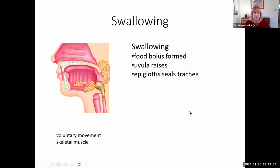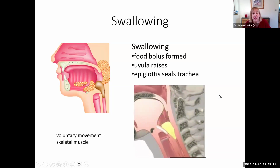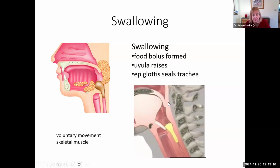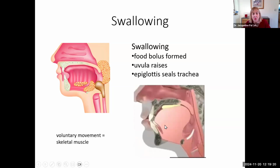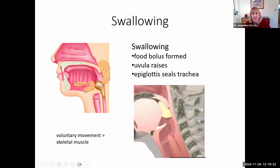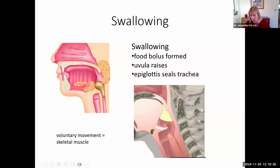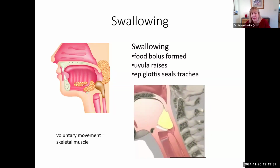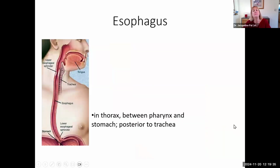Don't forget that. So here is an animation showing you yellow is the food bolus. And so look what is happening. We have the uvula already blocking, and then this white structure is the epiglottis, and you can see it flip down. So stay here if you need to and watch this several times until you can actually see what is happening clearly and you understand the movement.